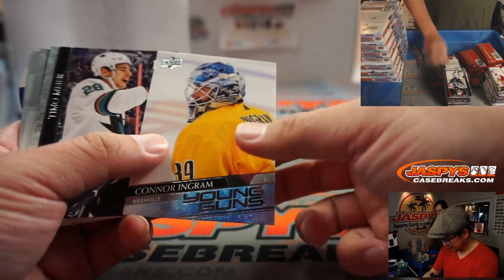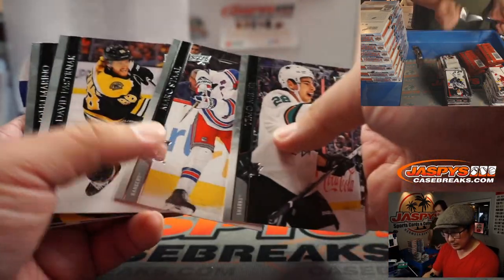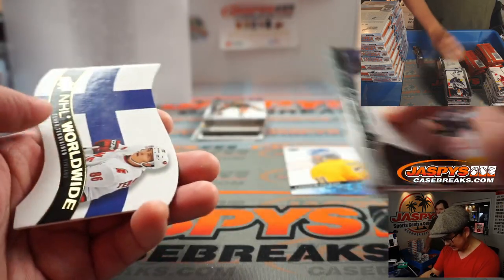There's Connor Ingram for Nashville, Young Guns. That'll be Mike Krasinski.